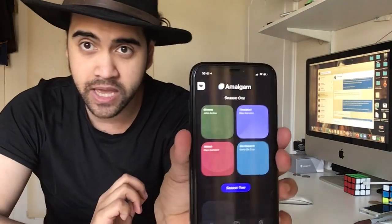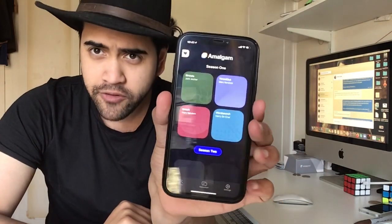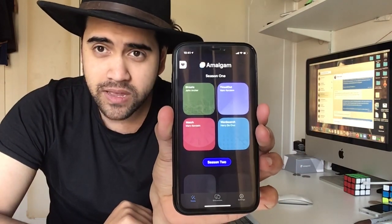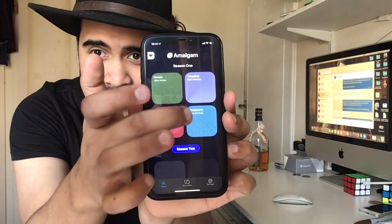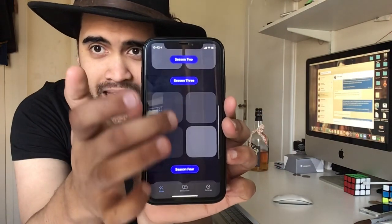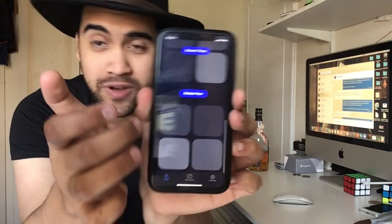So I'm going to show you the layout currently, because as most of you know, I'm a huge fan of how Marc makes his apps really user-friendly and the layouts within the apps. And as you can see, there are the four apps, but it says season one, which also means there's going to be season two, season three, season four. It could go on, we don't know, which is an amazing idea.